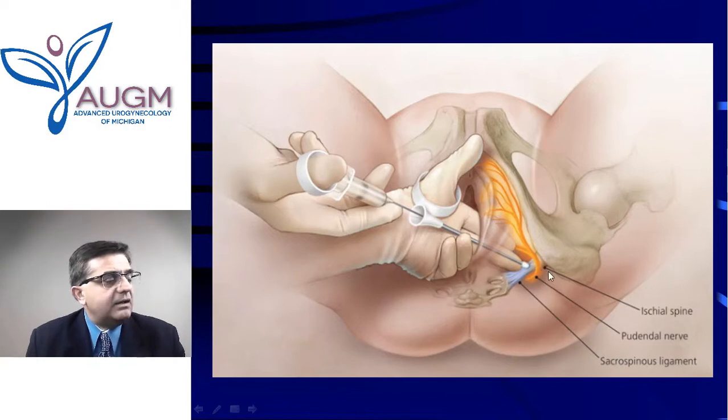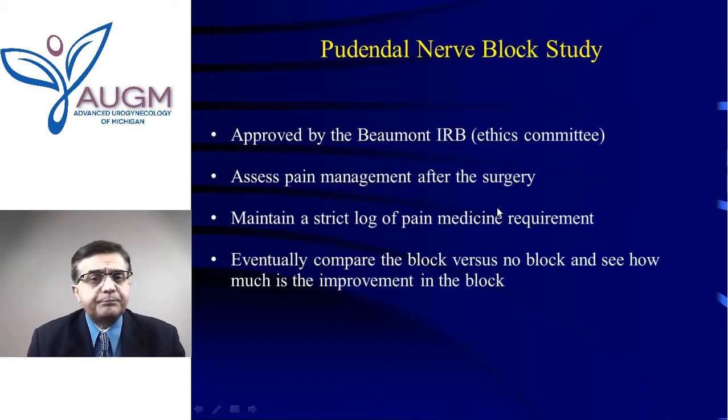And when we do this, it numbs the nerve for quite some time, for several hours, and that decreases the pain at the vaginal opening. It started initially with obstetrics. When we did not have the epidural, this is how most obstetricians helped with delivery pain, because it's all at the opening of the vagina where the pain was.